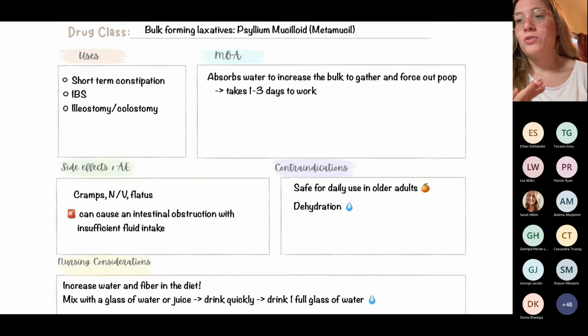Up next, we have Metamucil, the only constipation drug that's safe for daytime use. But with Metamucil, we must have fluids. If not, it can cause an intestinal obstruction. So drink water before and after this medication. How do we monitor for a GI obstruction? Patient usually will complain of pain, but we will hear hyperactive bowel sounds above the obstruction, and we won't hear anything below the obstruction.